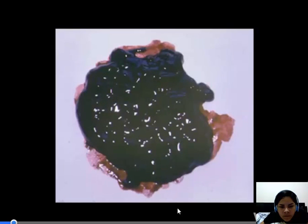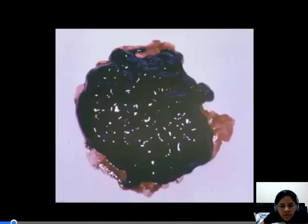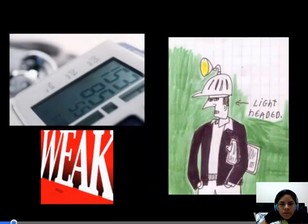Black and tarry stools. When blood sits in the stomach or intestine for a while, it gets digested. It turns dark and black in color. Bowel movements can be black with upper GI bleeding.